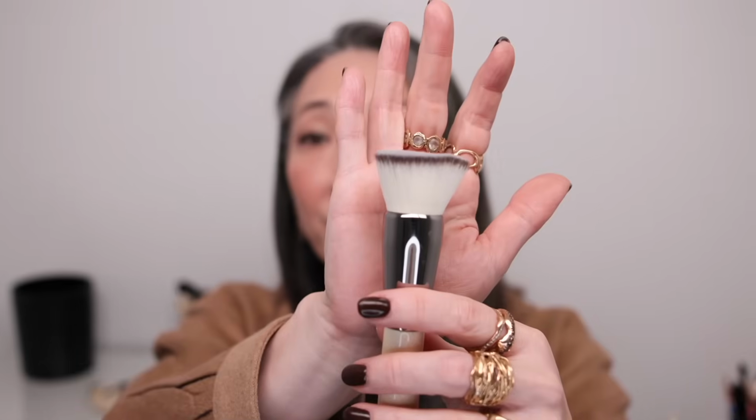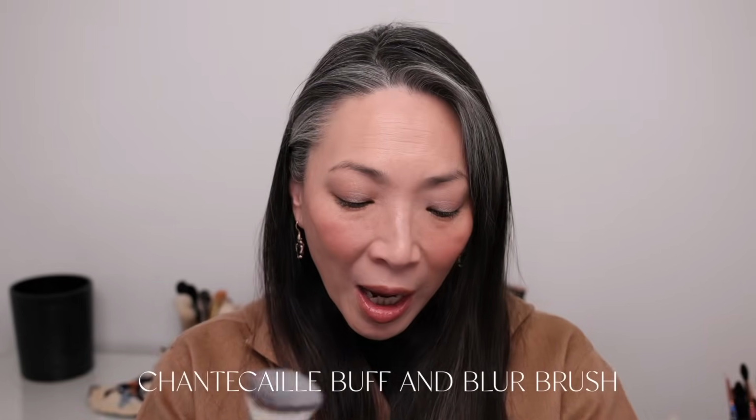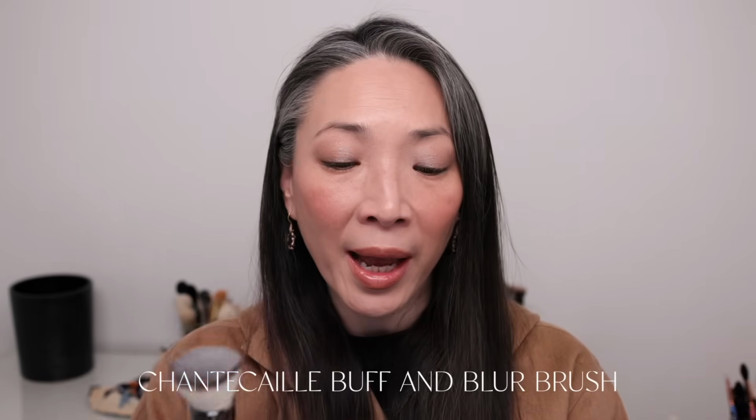But this is wonderful. Because both of these are natural hair, if you want a synthetic haired version, I would go for the Chantecaille Buff and Blur. This is a wonderful brush. I don't think it's as good as the Buffer Pro, but it's very, very close. I feel like I just can't buff as aggressively as I can with the Buffer Pro because this will actually kind of move product underneath.